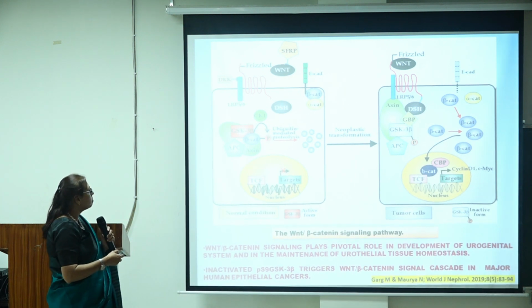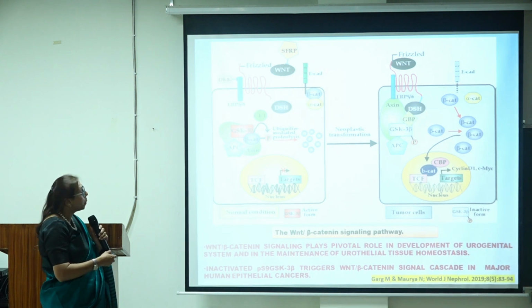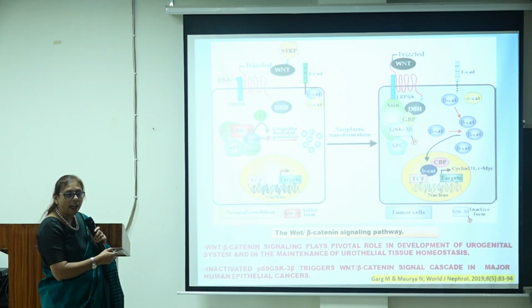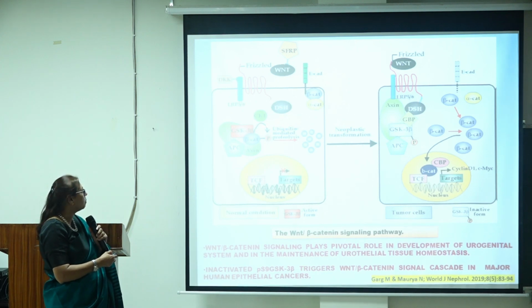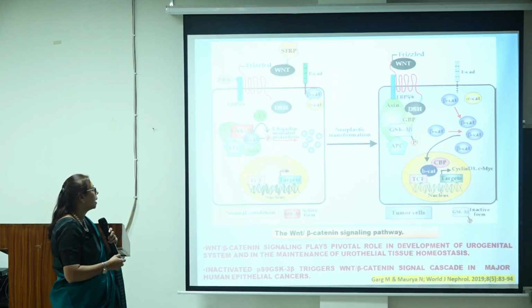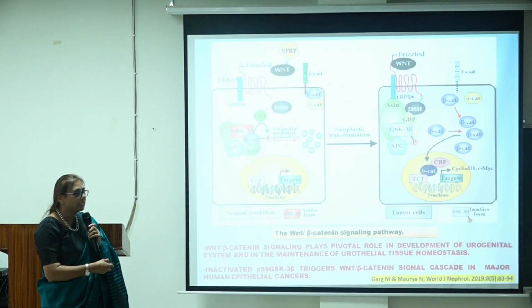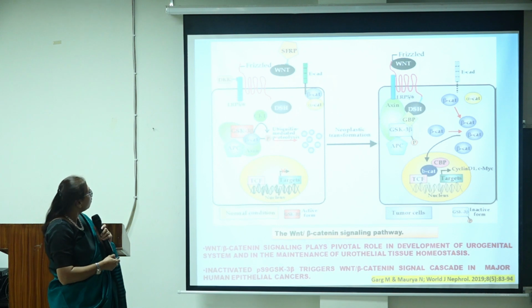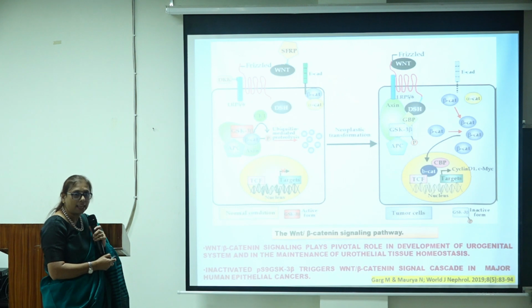So when it is active, the casein kinase phosphorylates beta-catenin, which primes beta-catenin for further phosphorylation by GSK3beta. This leads to the creation of an active site on beta-catenin so that the ubiquitin ligase enzyme can bind to it, and ultimately beta-catenin undergoes proteasome-mediated degradation, and therefore the cytoplasmic content of beta-catenin goes down.